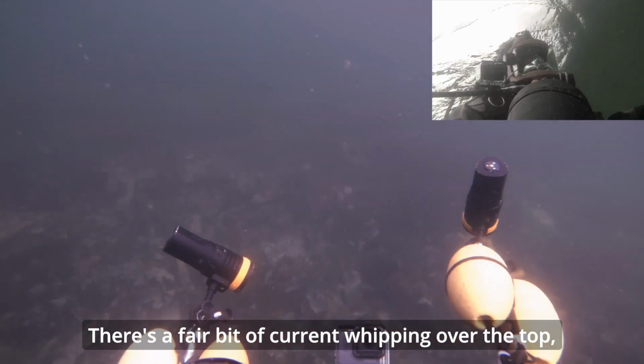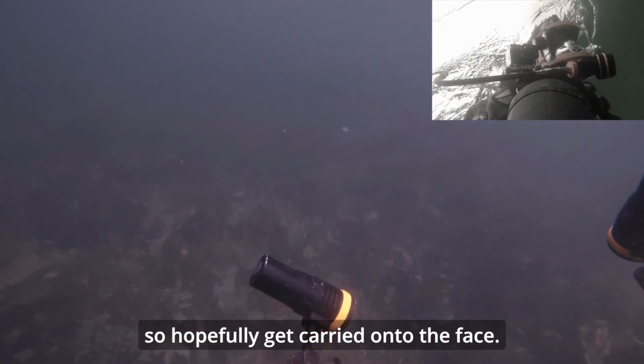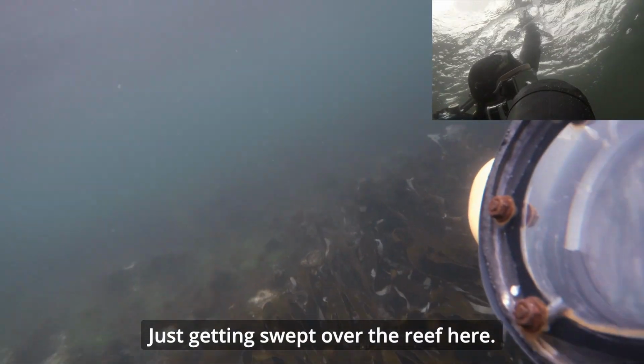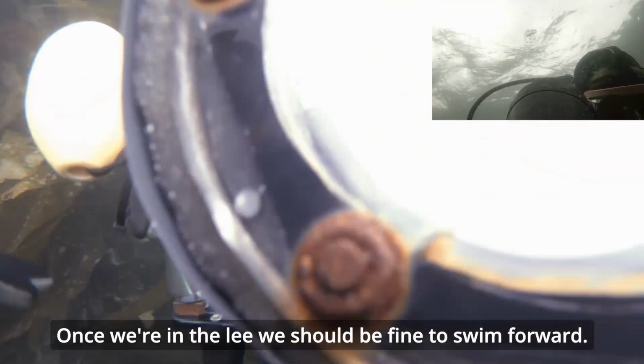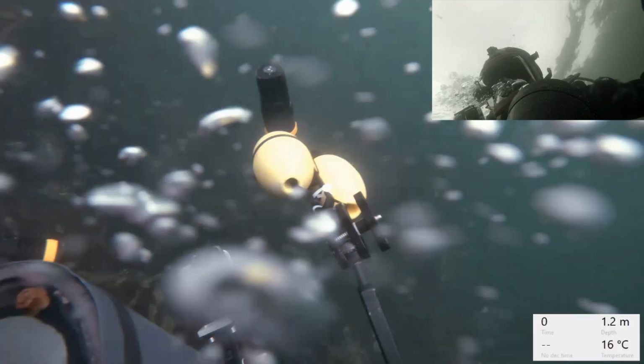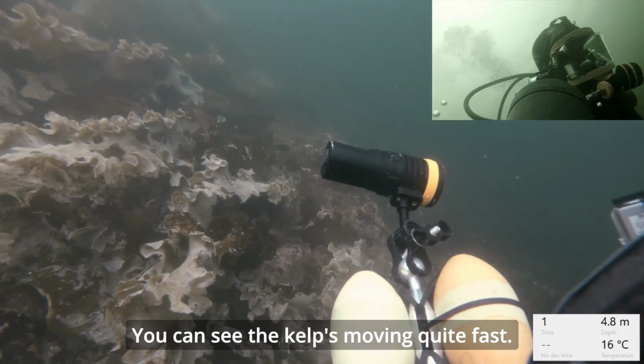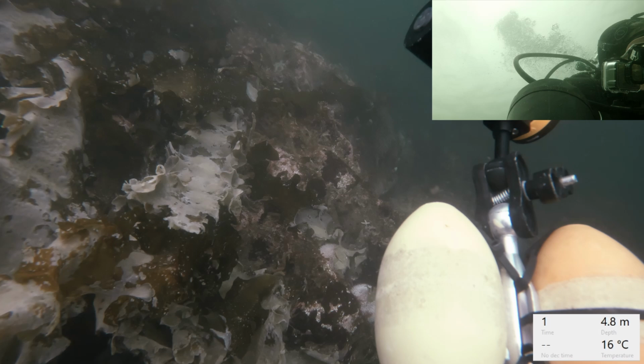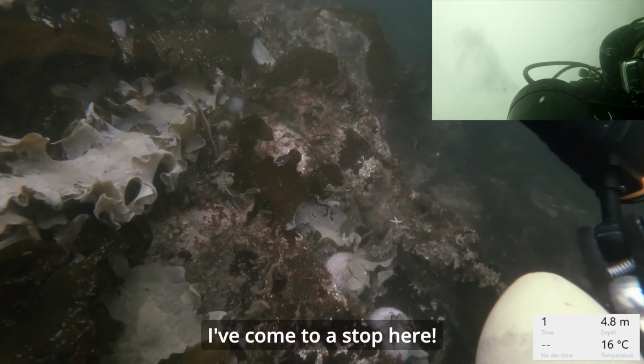There's a fair bit of current whipping over the top, so hopefully get carried onto the face. Just getting swept over the reef here. Once we're on the lee, we should be fine to swim forward. You can see that the kelp's moving quite fast. I've come to a stop here.